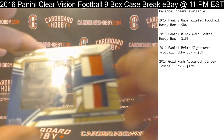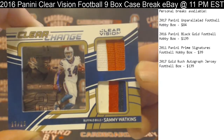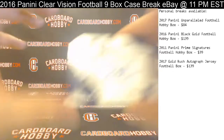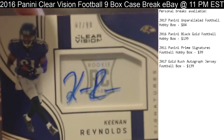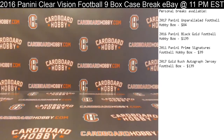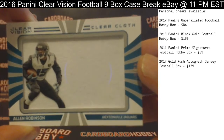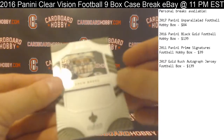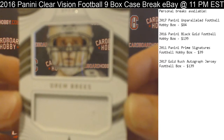We have a Sammy Watkins. Look at the patches. 17 out of 25 for the Bills, too. Oh my, wow. Nice patches. Keenan Reynolds for the Ravens, 97 out of 99, rookie autograph. Allen Robinson, 70 out of 99 for the Jags. Clear cloth, jumbo white relic there. Here's your Drew Brees, 32 out of 50, white relic.